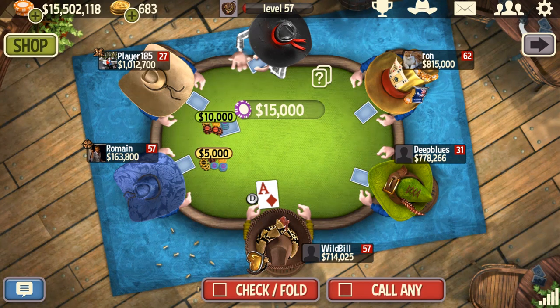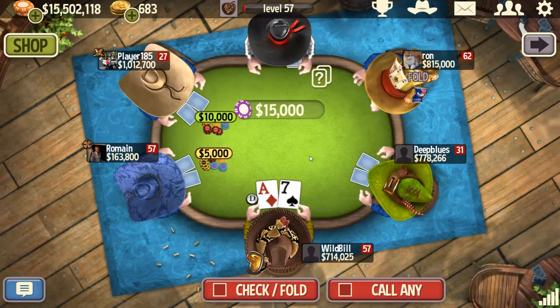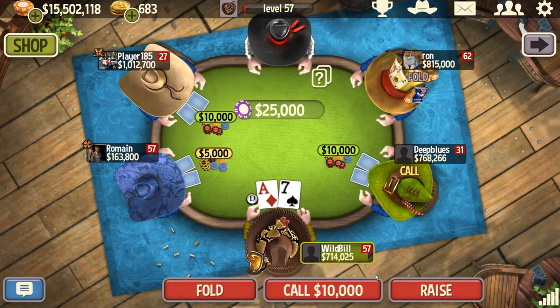And we're actually going to save ourselves a lot of money if we can find the right situations to do this. So let's look at an example of a situation where we have a hand, but unfortunately we need to fold the hand, otherwise we risk losing a whole bunch of chips.